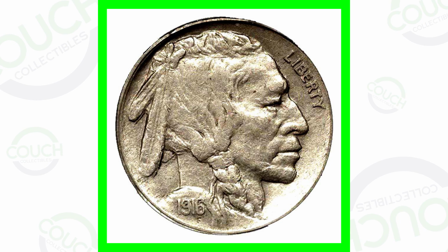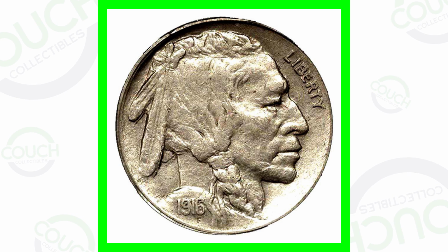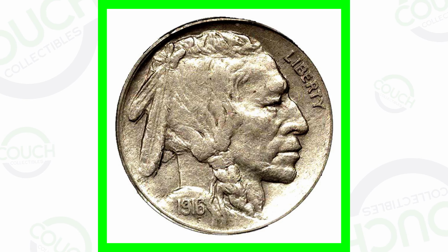Now, first off, like I say, at couchcollectibles.com, we always talk about coin microscopes. Well, you want to look for a double die obverse here on the 1916 Buffalo nickel. So the strong doubling is seen on the date, the feathers, and the braid and face of the Indian. So here are some pictures of that.